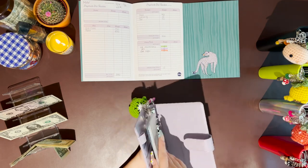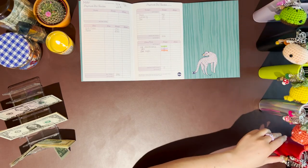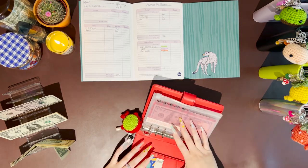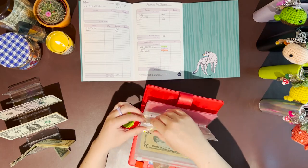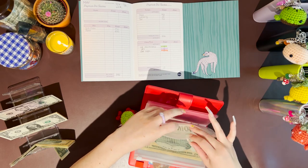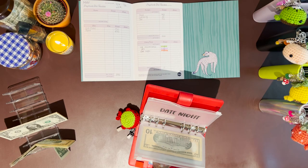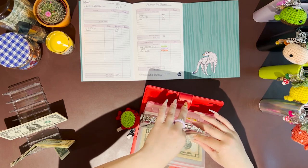Our last binder that we're going to be stuffing is for date night. Date night's getting some love, guys. So let's see. So our hymn binder. We're going to go ahead and flip back to date night. Let's see how much it's got in there. So we've got 20, 25, 30, and 35. So 35 in date night, which is great. It's adding up quite nicely.